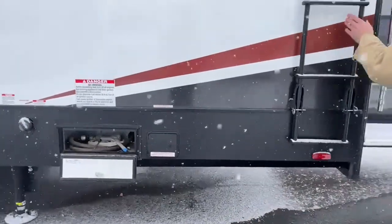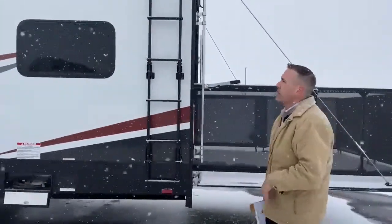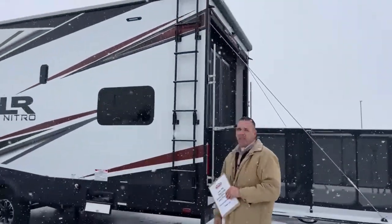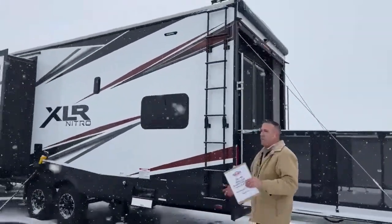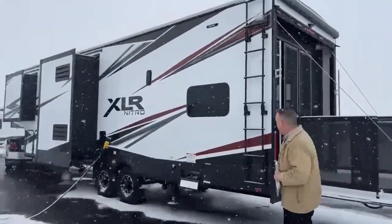You do have a ladder that pins down if you want to go up and check your seals or do any maintenance on the top. It is a TPS roof. It's got a membrane roof, so I wouldn't hang out up there. I'd stay off it as much as I could, but it's good for maintenance, good for checking the roof out.